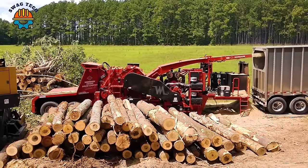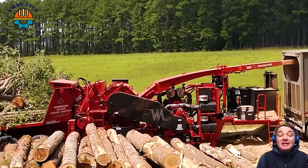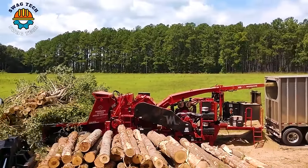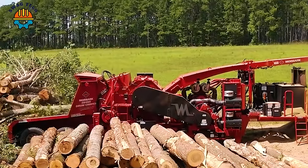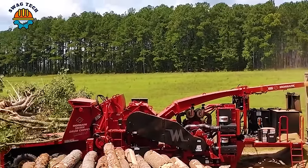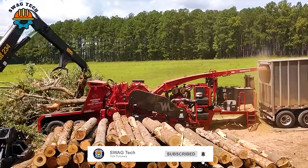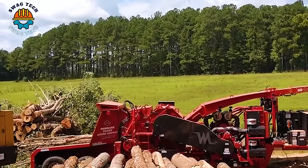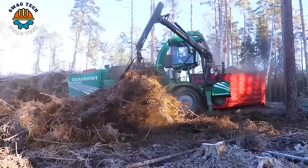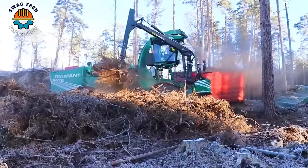The Morbark 5048X Virginia Whole Tree Chipper delivers unlimited power to convert each log into smooth shreds. The powerful working ability of this wood chipper makes it known as a monster in the wood industry.